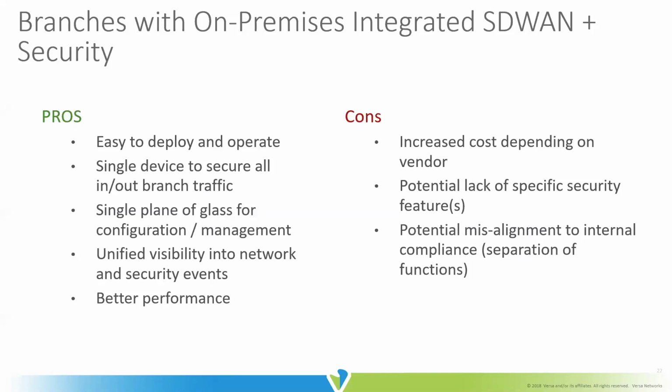From a cons perspective, depending on the vendor, the cost may actually be a little bit higher as a result of some of the licensing, potentially the underlying hardware appliance to address some of the performance needs to do very CPU-intensive applications like IPS and some other UTM services. Some vendors may lack certain specific security features compared to some of our traditional long-standing security vendors that have been out there in the market. And of course, as it relates to compliance or internal compliance and regulations as far as architecture and strategy, there might be a little bit of a misalignment by putting both networking and security into a single software platform that's deployed.